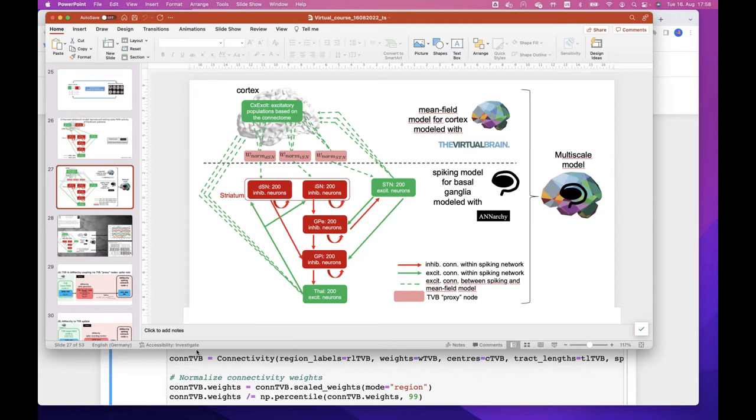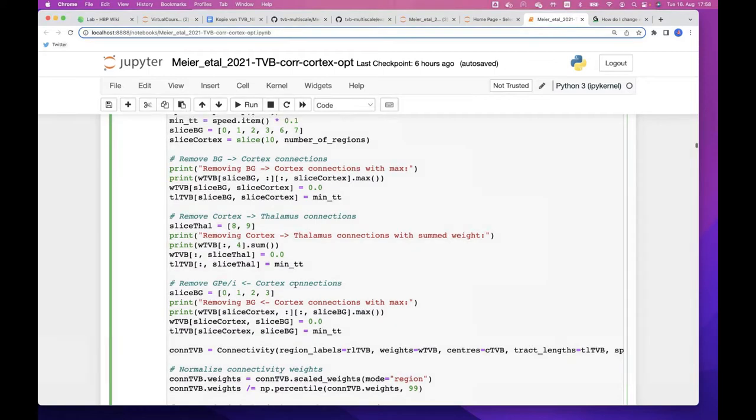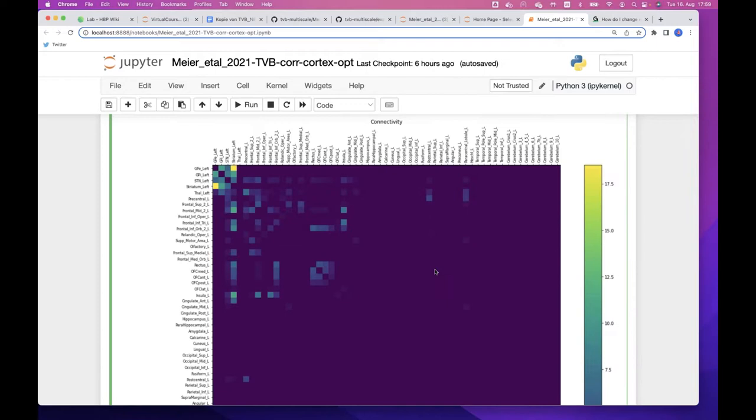Why did we do such stuff? Because if we look back for a second at our network, we wanted to make sure that whatever comes in here goes through the spiking network before it is transported out. So we deleted some connections which are also often thought of as false positives, for example, from the pallidum to the cortex. And we left from thalamus only outgoing connections towards the cortex, because we really wanted it to be realistic in the sense that the thalamus is the output of the basal ganglia. So you can see some manipulations or preparations of the connectome.